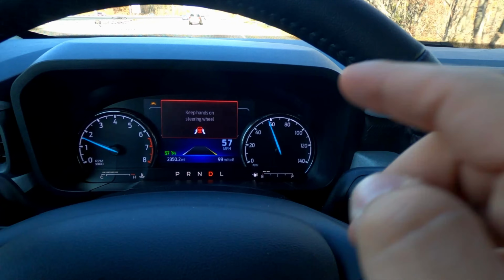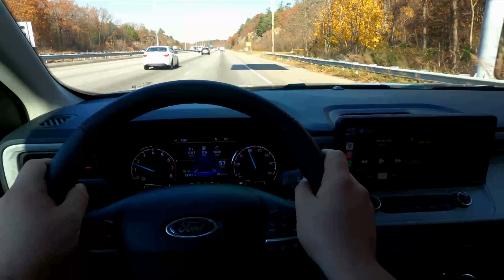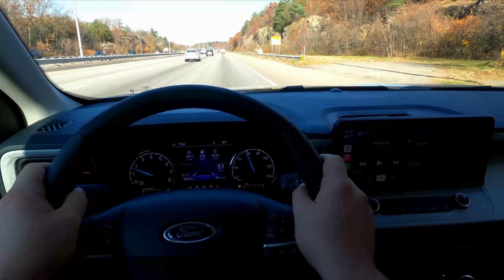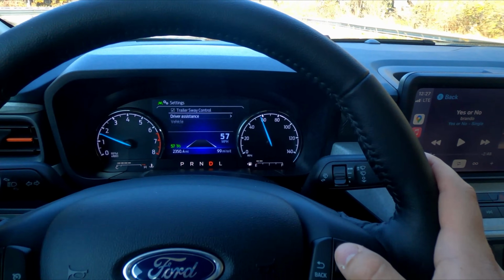So shout out to Mark again and JRP. My opinion on this system has entirely changed. The driver assistance package does do a good job at keeping you from exiting your lane in unsafe situations.